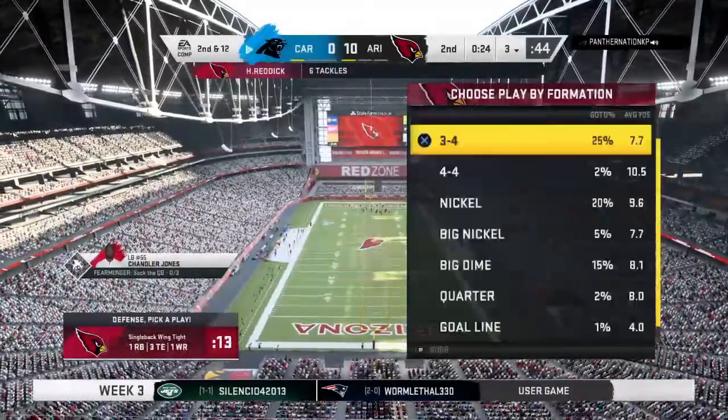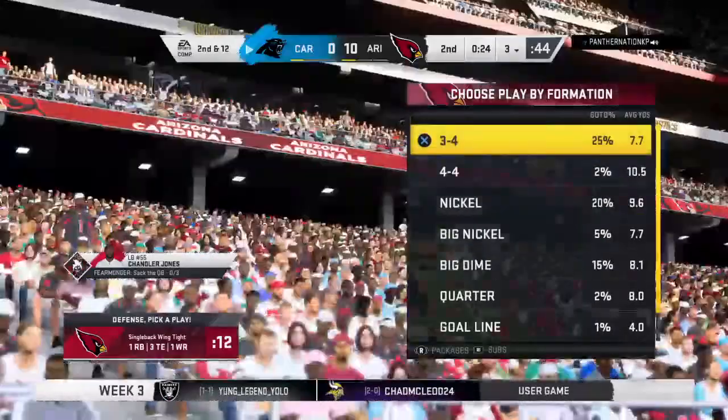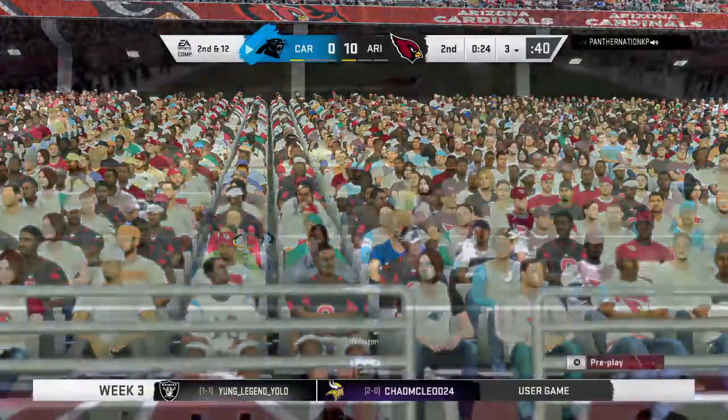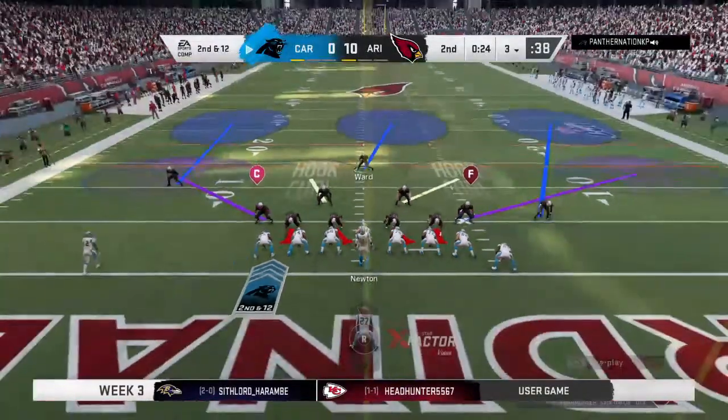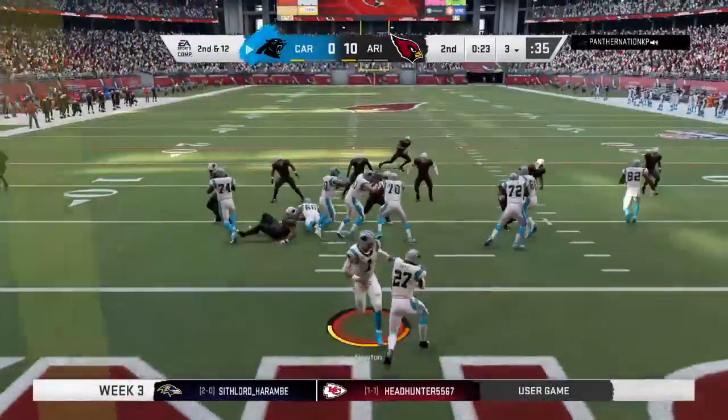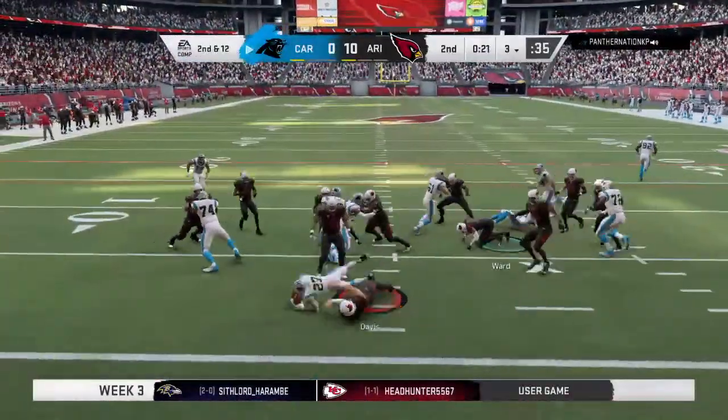But there's also something to understanding that you've got this last drive here. You get the ball to start the second half. Try and go 2 for 1 here. Get some points now and come out of the locker room and get more points again and get your momentum really built up. On 2nd down, it's Davis.